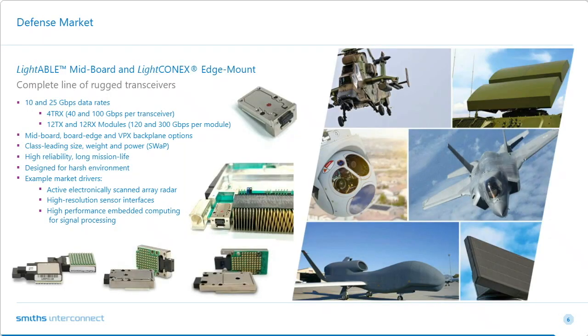All right, and turning to the markets we address, the defense market, first of all, has been our bread and butter for a long time. What that means is our parts are purpose-built for these rugged, nasty environments. We are not in the commercial space, so we've been addressing this market for a long time. Doing transceivers for these markets means minimizing something called SWAP. If you're not familiar with the acronym, it stands for size, weight, and power, especially in airborne applications. It's especially critical, so we'll be talking about SWAP in some future slides. And our parts, of course, given the markets we serve, are inherently high reliability with a long mission life.